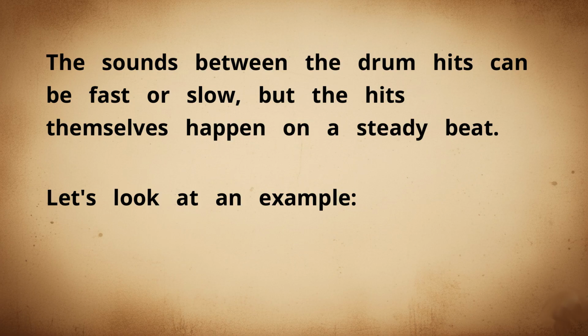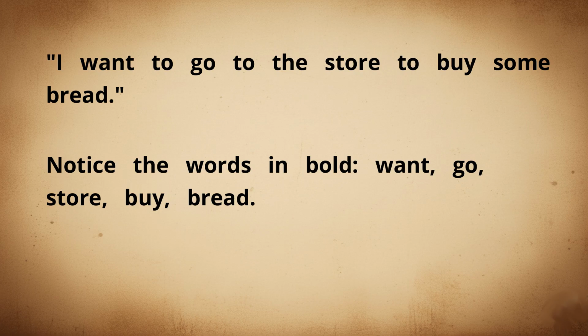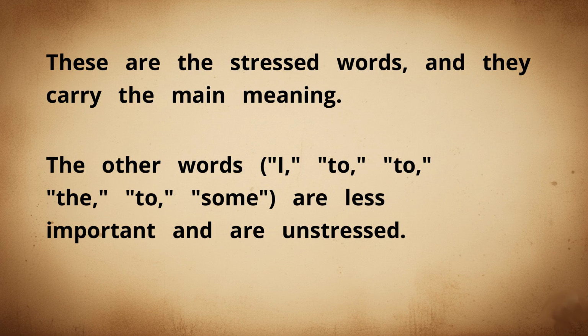The sounds between the drum hits can be fast or slow, but the hits themselves happen on a steady beat. Let's look at an example. I want to go to the store to buy some bread. Notice the words in bold: want, go, store, buy, bread. These are the stressed words, and they carry the main meaning. The other words, I, to, the, to, some, are less important and are unstressed.